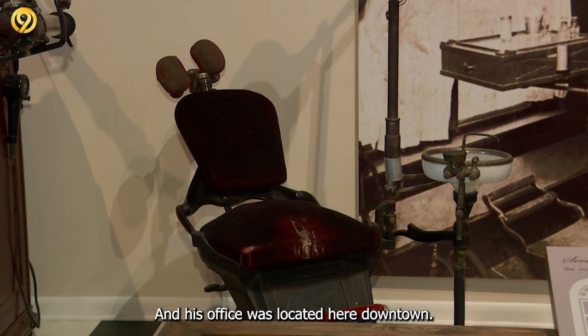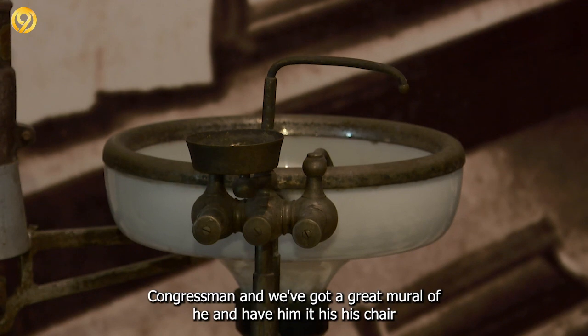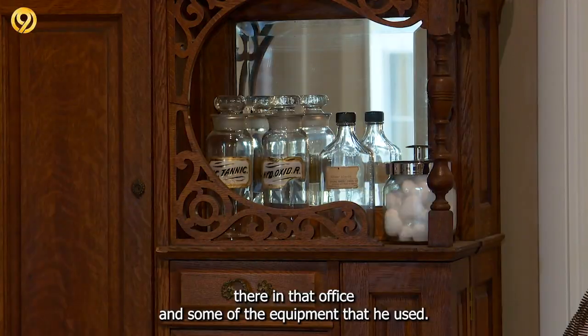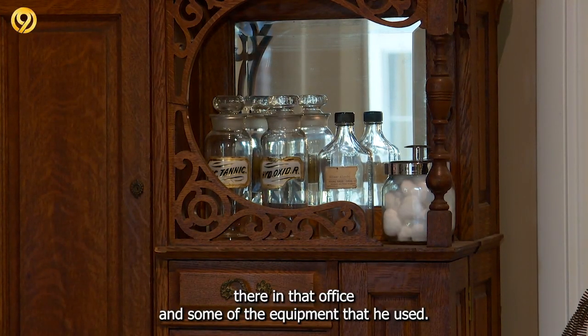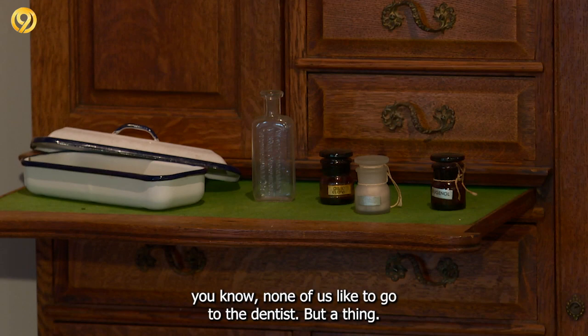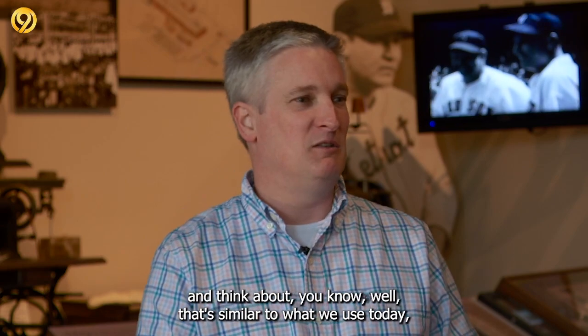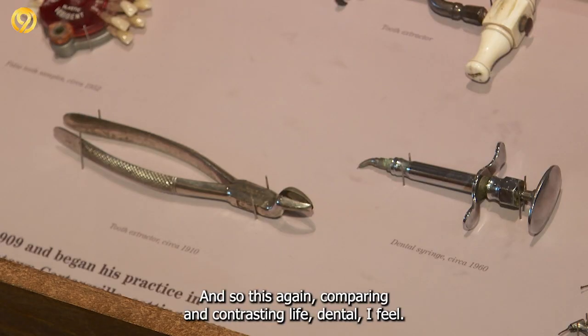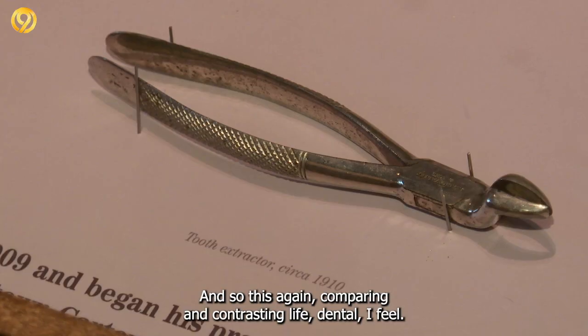His office was located here in downtown Cartersville, and we've got a great mural of him at his chair in that office, and some of the equipment that he used. It's one of those fun exhibits because none of us likes to go to the dentist, but you look at the machines and think, well, that's similar to what we use today, but that's very different from what we use today. So again, it's comparing and contrasting life then to life now.